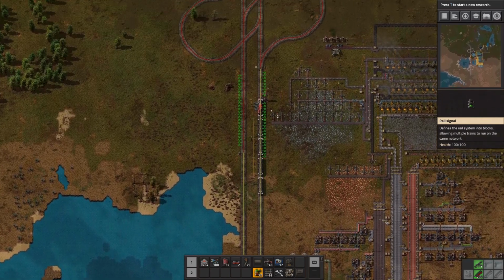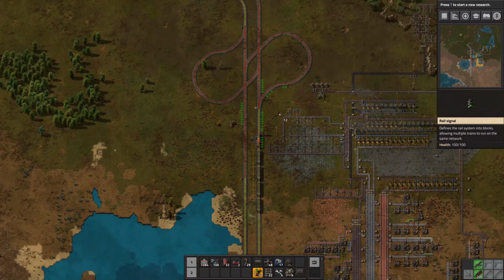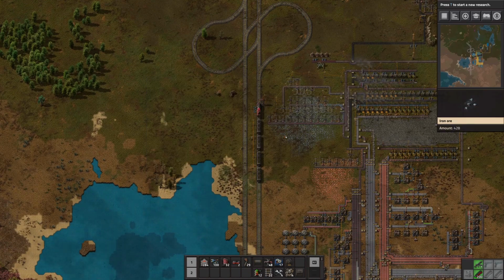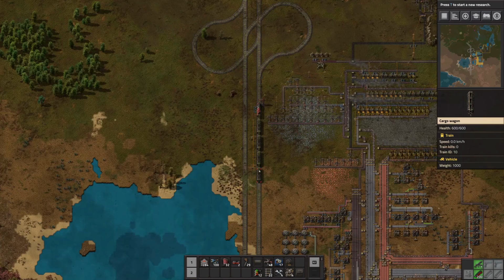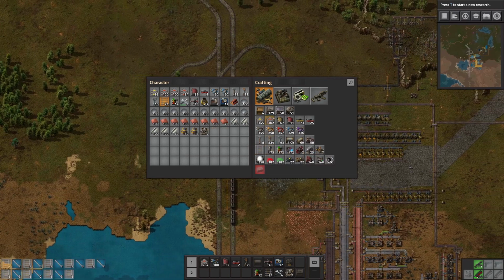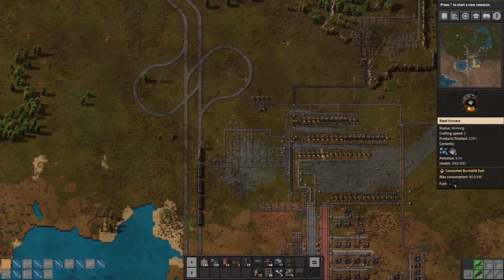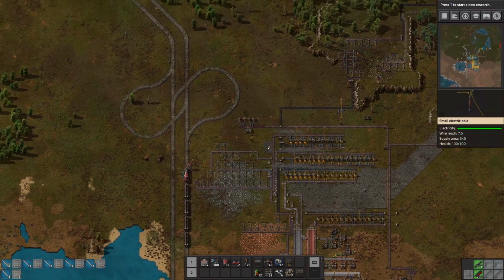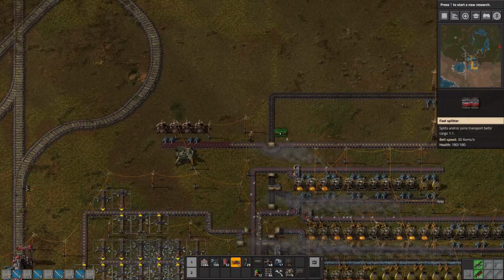One thing that would help is a pass-through. Yeah, so that it doesn't need to stop at a station in order to go further. That's a good point, actually. One here should be fine. Going to make more rails. So, oh yes, I remember now. One thing I needed to do.